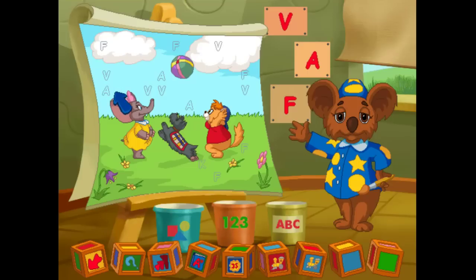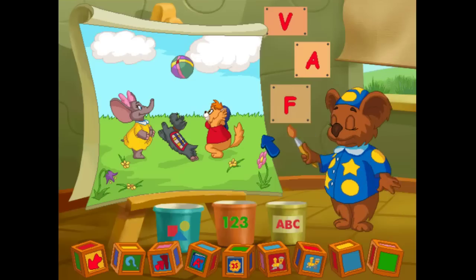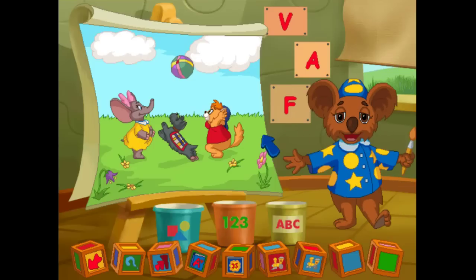You never know what you're gonna find next. Let's play again. A. V. F. You're right on target. F. V. A. F. Well, finders keepers. Here's a train ticket for you to keep.